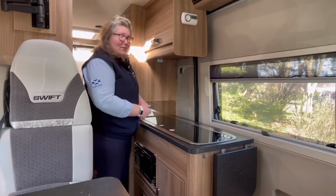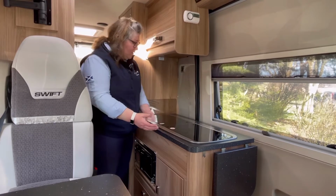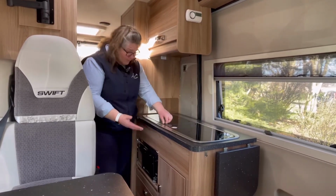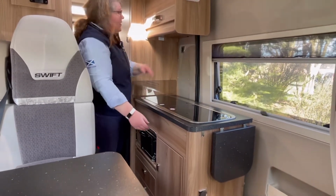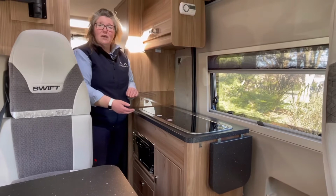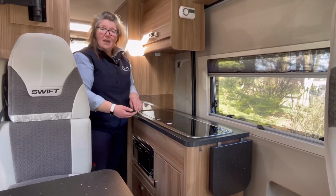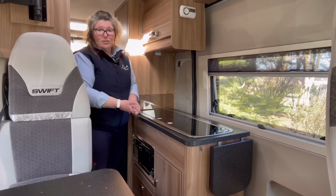In the kitchen area of this motorhome, we have your sink with hot and cold water. We have a 2-burner hob. We have a separate gas grill down here. And in the cupboards around the area, we have your cooking utensils. We've got crockery, cutlery, everything you need for cooking, and it all comes with a gas and electric option.